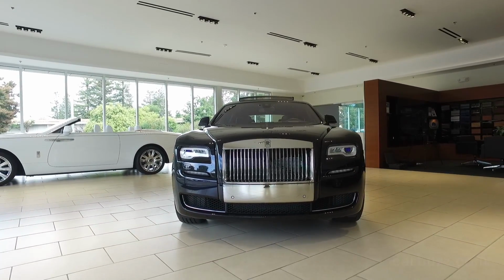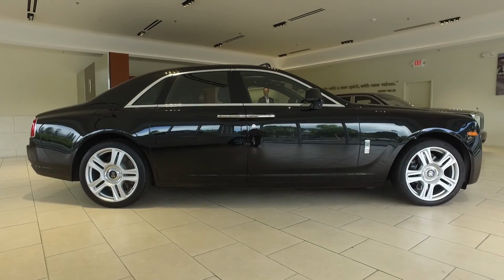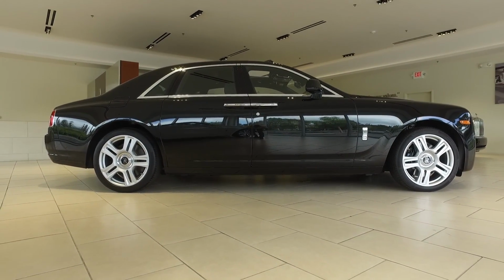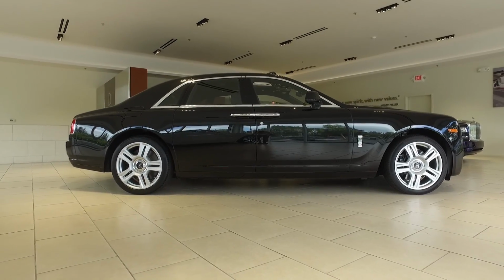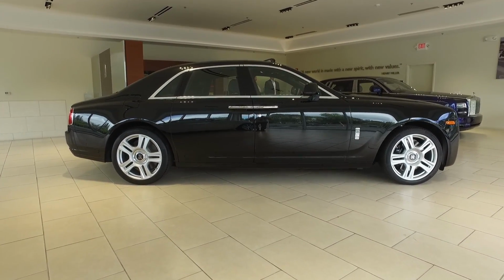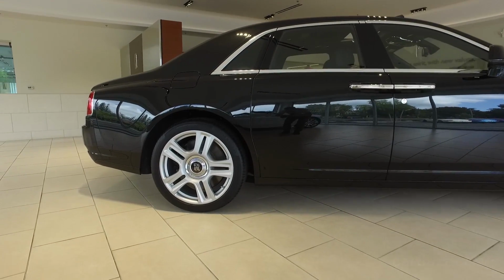You can't see it right now, but there is an electrically retracting Spirit of Ecstasy grille ornament that is standard. It's kind of hidden right there, and the reason why they did that is because in the past, people were ripping off the Spirit of Ecstasy just because they could, and owners were not exactly happy, and it was a very expensive fix. Now it hides underneath the front hood.